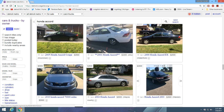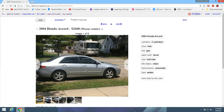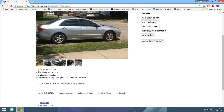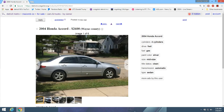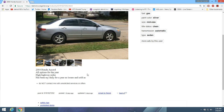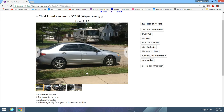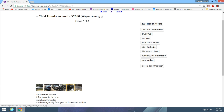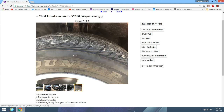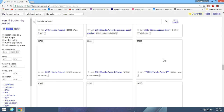That one might be real. This one's real. Actually, my sister had one, it looks just like that. I think my mom had one like that, yeah. How many miles around here? Not really a bad price. I always say it's got high miles, high highway miles. That wouldn't be a bad price at 2600, if it didn't probably have over 200,000 miles.